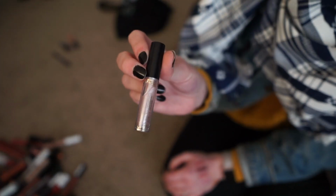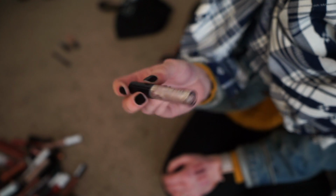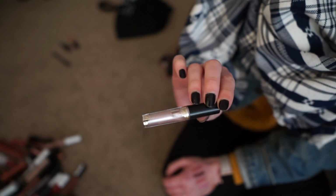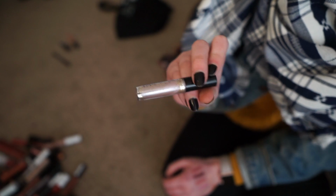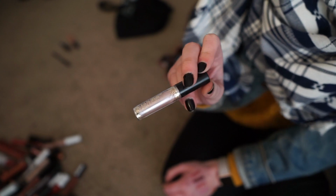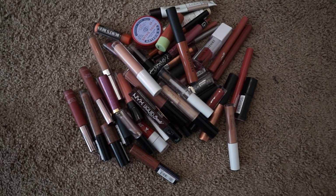And then the last one is from Bitsy. It's their long-lasting lip gloss, and it's in the shade Shimmering Pink. This is something different than anything else I have in my collection, so I think I'm gonna keep it. It's an iridescent, shimmery lip gloss, and I wear it from time to time. Not super frequently, but occasionally. And it's definitely a different look than I have with anything else. I'm gonna keep this. So this is the pile of lip products that I'm keeping.